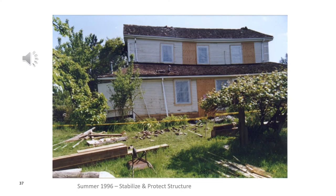At this point, we obviously had a new project on our hands. The first step was to brace the building to hold it in place as best we could. In this picture, you can see that there's plywood sheeting added to the various parts of the building to lock it in place. We also have visqueen over the windows, and there's some corner bracing that you may be able to see, just to try to hold the building together.